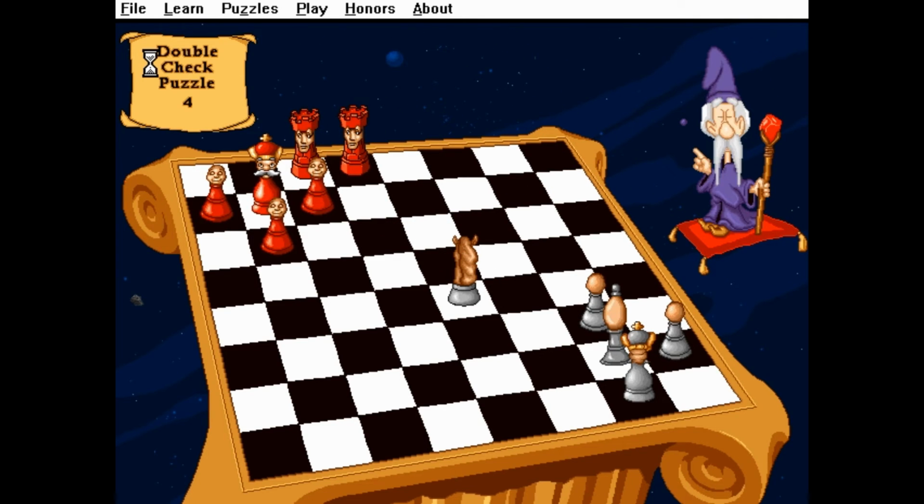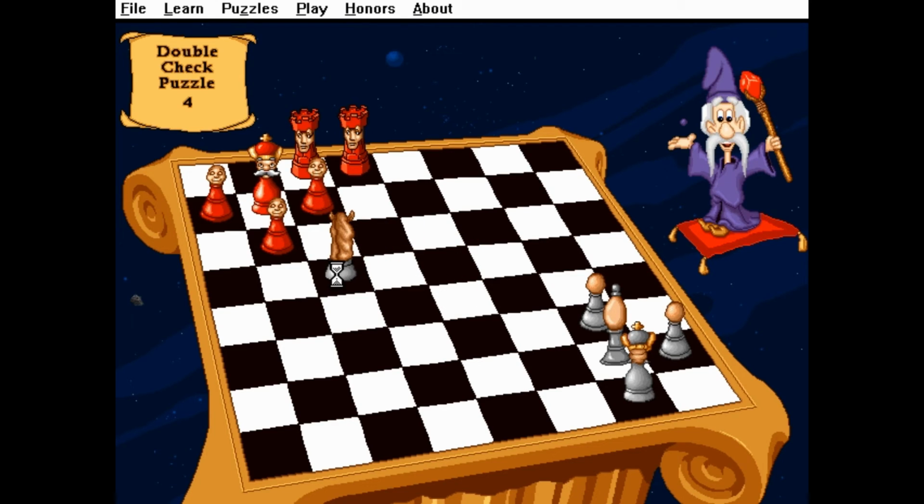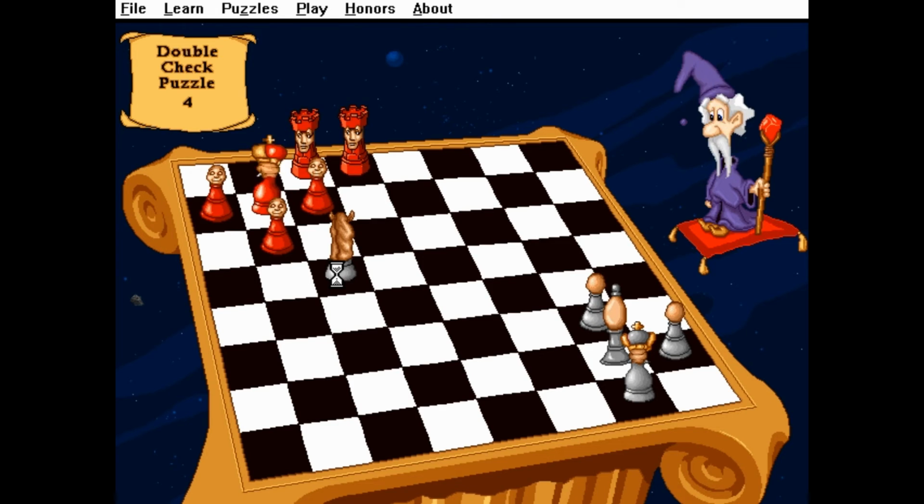Here's the puzzle. It's your move. Find the double check in this position. Now this puzzle will take you 2 moves. Wonderful! That is the correct move. And it's your move again.